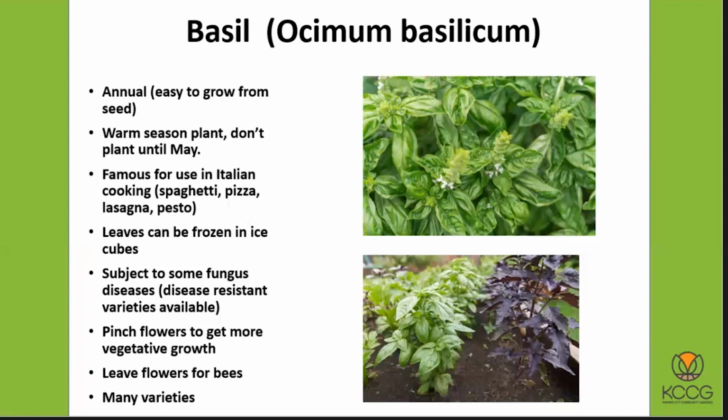But if you want to leave, once your plants get big, you want to leave the flowers on for the bees to attract more pollinators and move them on.